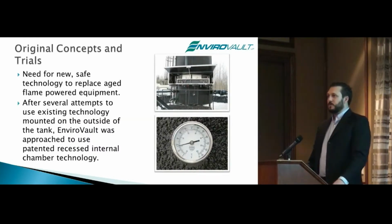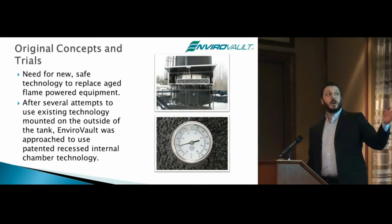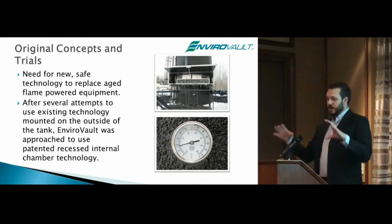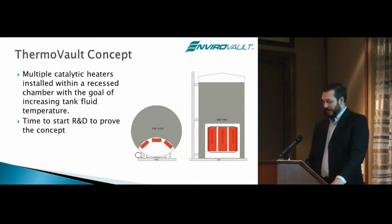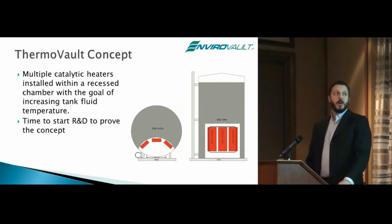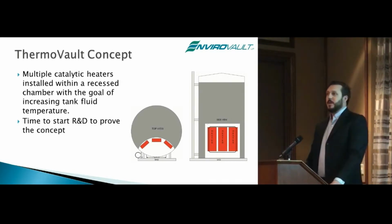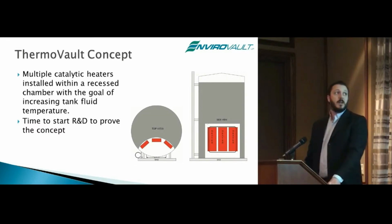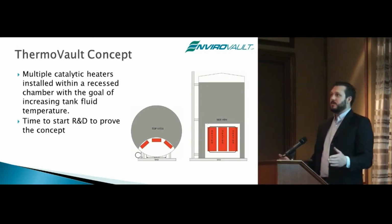So one of the first trials of something that I was involved in at a production company was this guy that you see here, and it was basically just taking catalytic heaters and mounting them around the outside of the tank and trying to just recover as much of the waste heat as possible. It didn't work. Didn't work at all. So we talked to EnviroVault about starting up a pilot project, and the concept is, can we use as big of a chamber as possible and line it with the biggest catalytic heaters, which are intrinsically safe, flameless equipment to successfully tank treat light oil.